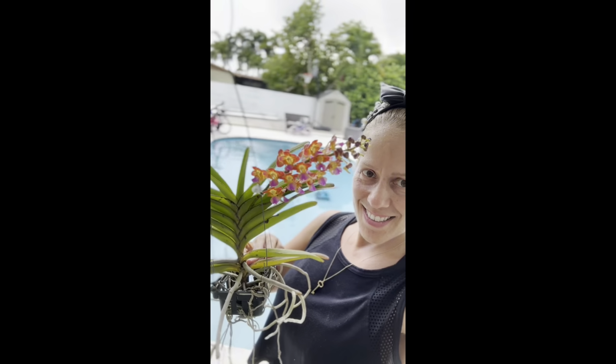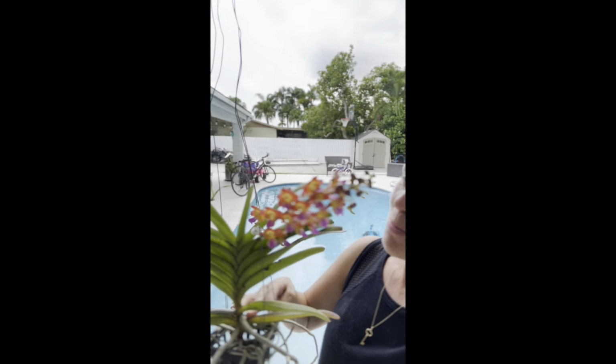Look at this in bloom, Pereira, Bangkok.